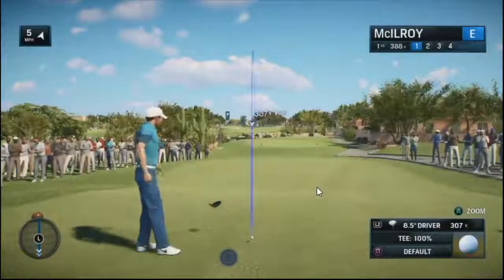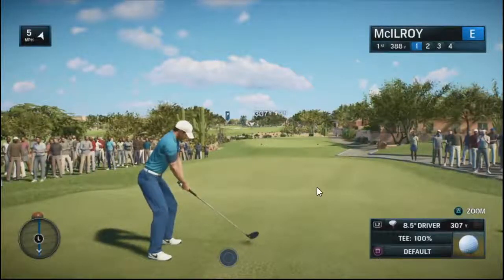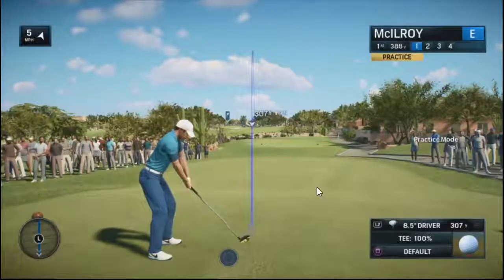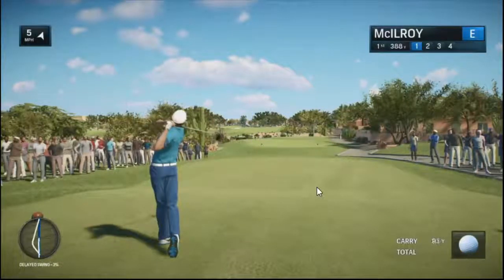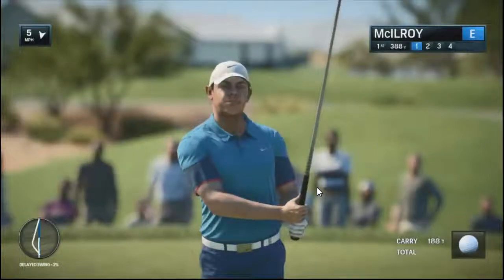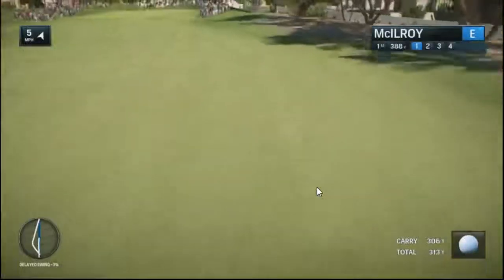Teeing off here to start the round at TPC Scottsdale. First hole, 403-yard par 4. Frank, walk us through. The length of the hole hasn't changed, but the addition of that one bunker down the left side that makes the player think is certainly the first new addition. Do you try and fly that bunker, or do you lay up? And it certainly changes the length of that second shot.